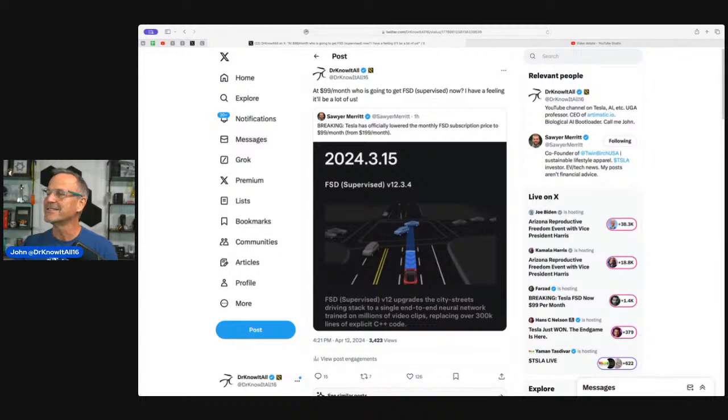Kevin R says, congratulations, Tesla. This will maximize FSD adoption in line with Elon's vision. That is very, very true. Yep. So I think that's good.